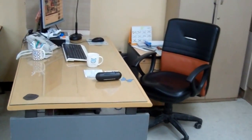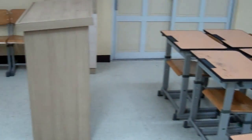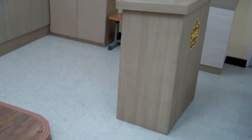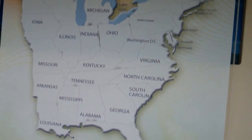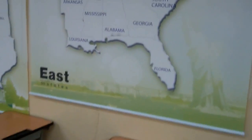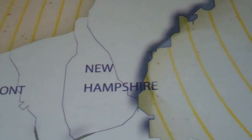And of course, I'll just do one quick walkthrough of my room here, which is actually one of the best rooms in the school, I must say. They did a pretty good job with this room. Got my little podium there that I shout from, and here's the stage. We do activities up there. Touch screen, whiteboard. There's home. Home's a little crooked, but there's my home stay right there. And there's Fort Lauderdale. And there's New Hampshire, which is where I was born. Anyway, you come back here.